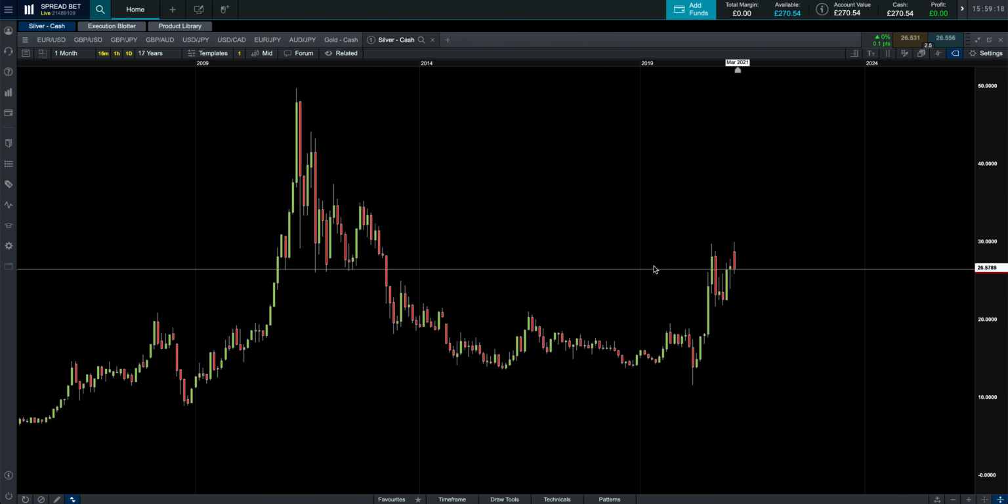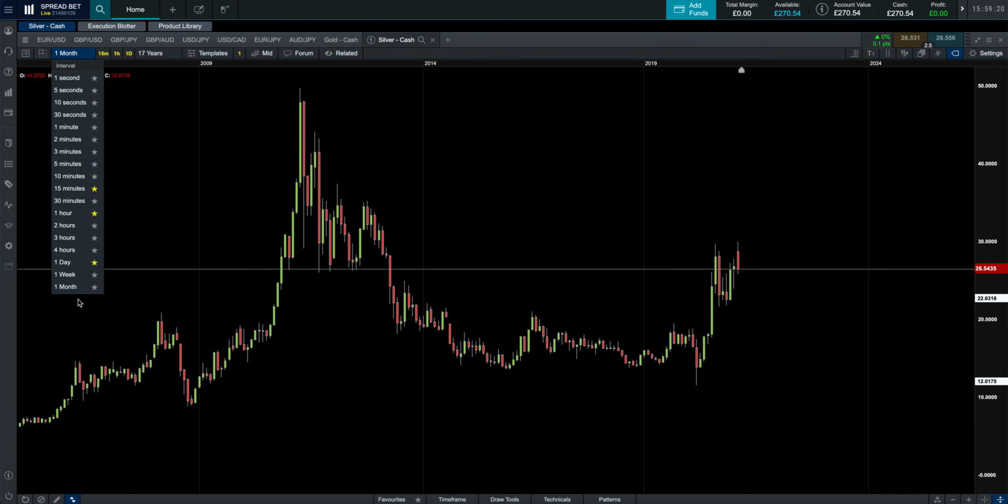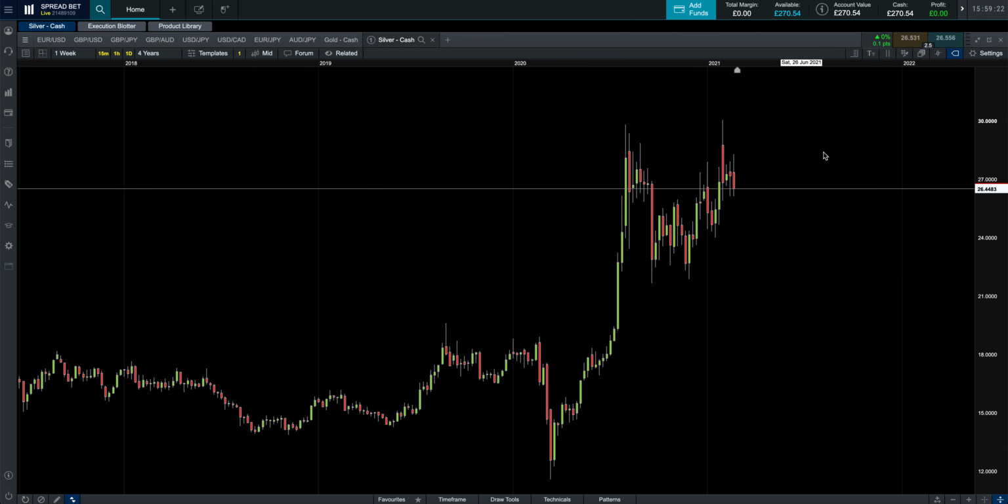Silver, again, a little bit of a dip. May need to just drop down to the weekly chart just to see. But there was a small dip that was Goldman Sachs related, Reddit related, everything that's going on with that GameStop and everything else. But this is just normal silver.